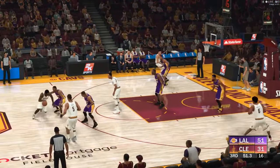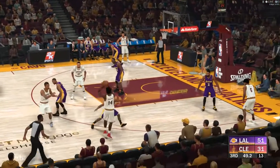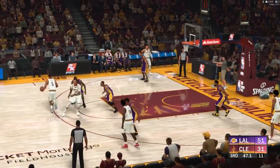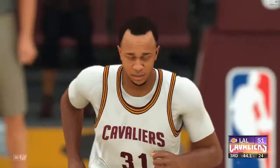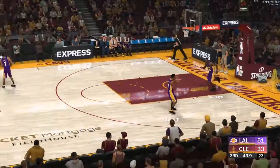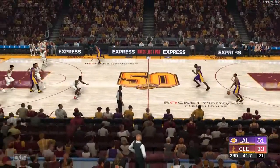Robertson outside. He kicks it to Hood. To the paint. Here's Henson. Makes it off the glass. Henson's got his first points in this one. Yeah, nice job that time by Henson, utilizing his size. Perfect.